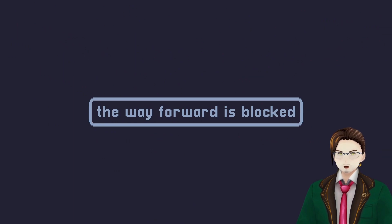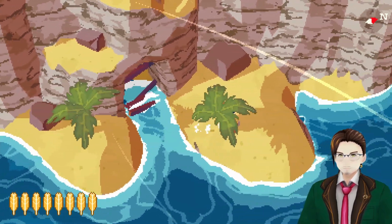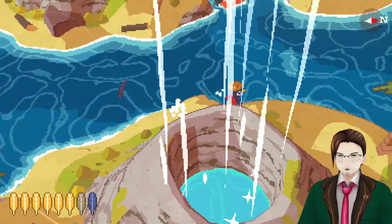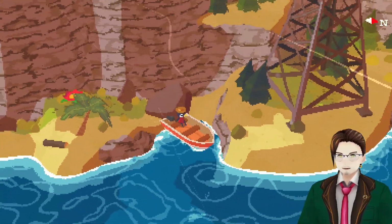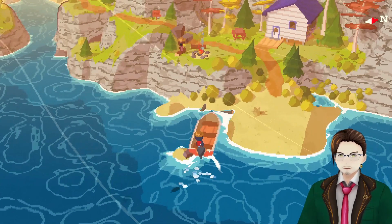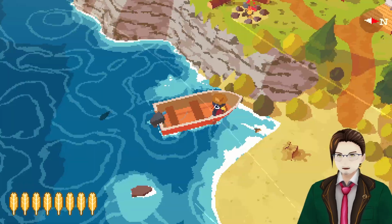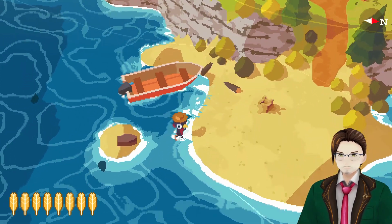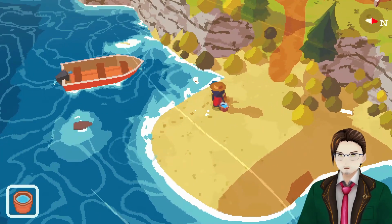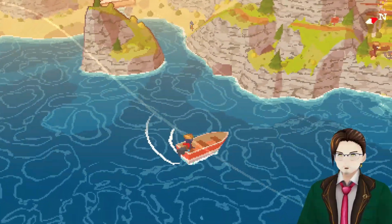Okay. The way forward is blocked. But I have the pickaxe to chop anything in front of me. Okay then. Fine. Keep your secrets. Let's continue our boat adventure. Oh, we just took a right back here now. I think we can do this, right? Destroy the sandcastle. Like this. No. I didn't think so. Yep, no. Let's find the boy. The boy, where's the boy?